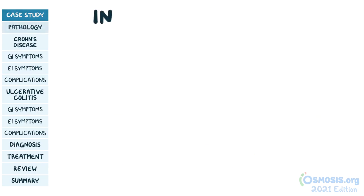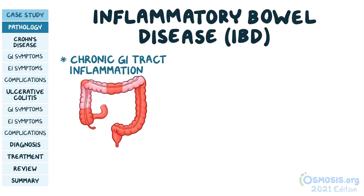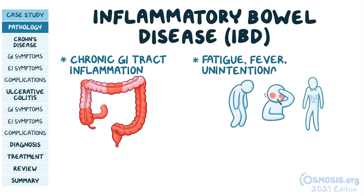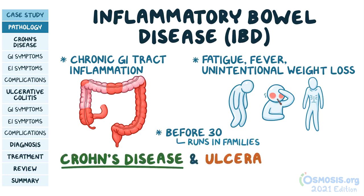Alex and Chris both have inflammatory bowel disease, or IBD, which is characterized by chronic gastrointestinal tract inflammation due to autoimmune reactions, as well as systemic symptoms like fatigue, fever, and unintentional weight loss. IBD typically has its onset before the age of 30. The exact cause is unknown, but there's definitely a genetic component because it runs in families. Now, there are 2 types of IBD, Crohn's disease and ulcerative colitis.